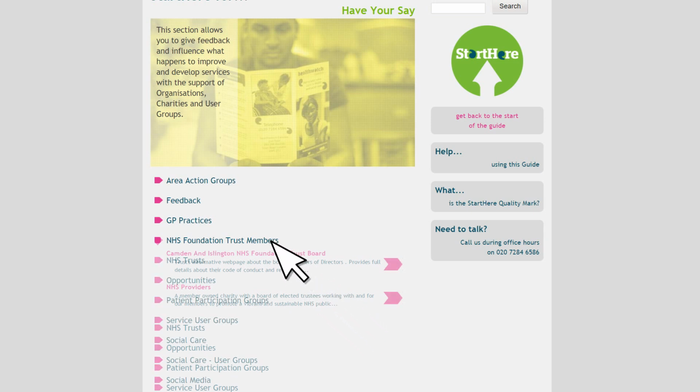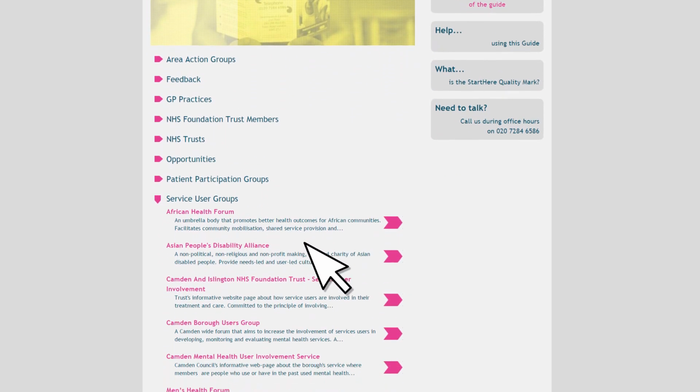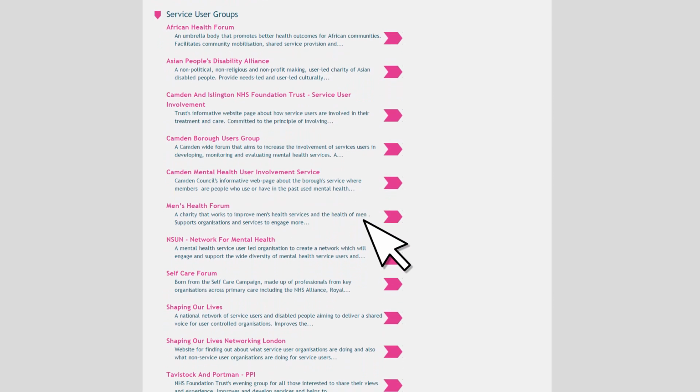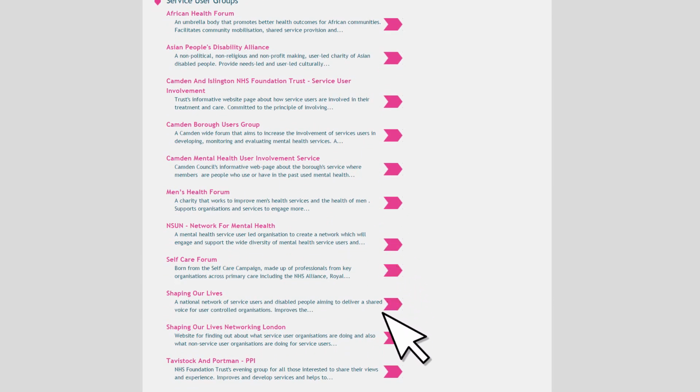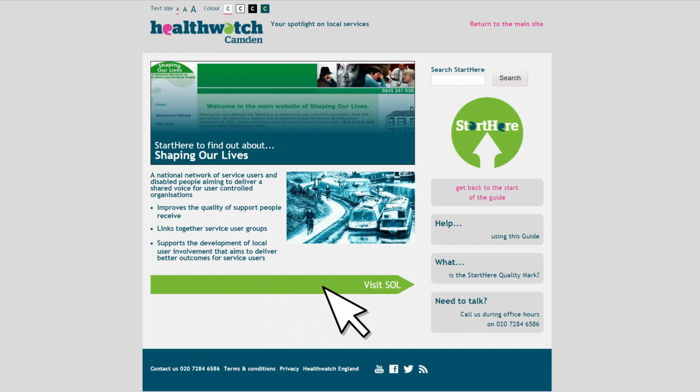In the Service User Groups section, you'll find links to some of Camden's main service user groups, which help make sure that you can have a say in how services are planned and run. These sites will help you to link to wider groups of service users, covering all sorts of topics. For example, Shaping Our Lives and Patient Experience Network have links to lots of other groups.